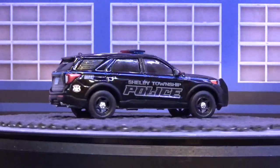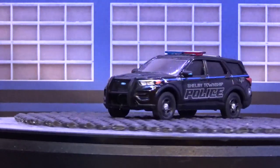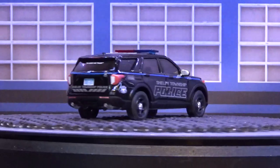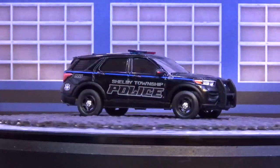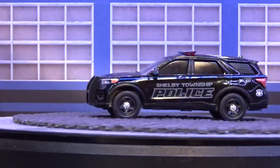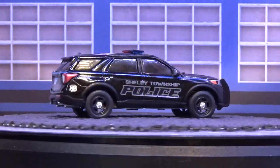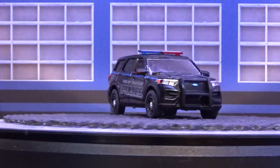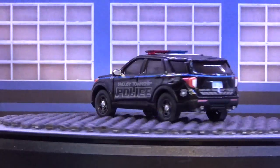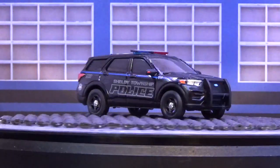It's coming with the blue stripe on the top, going across the side from the front of the headlights to the back of the headlights, and crossing the door handles. The picture doesn't do it justice, but as it turns into the light, you'll see it a little bit more clearly. I think this was considered a semi-Ghost Graphics package, with Shelby Township written in a regular format and the police in a ghost font design. Nicely done all the way around.